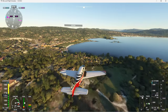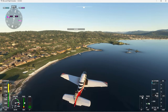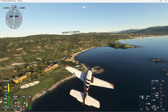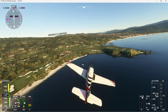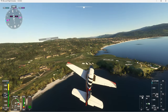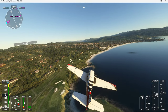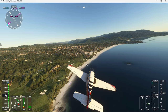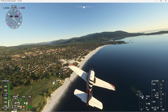500. And right here's the lodge at Pebble Beach. There's the 18th hole. There's the beach club. There's Stillwater Cove. And the pier at the beach club looks like it's intact. This is the 6th hole. There's the old Pebble Beach golf course. Goes on here 6, 7, 8, 9, 10. And 11 goes back up the hill.